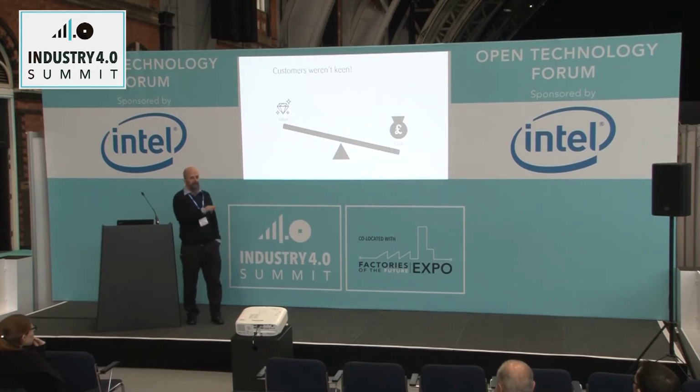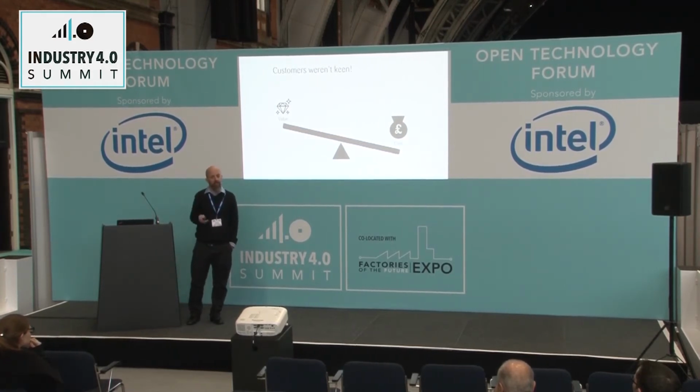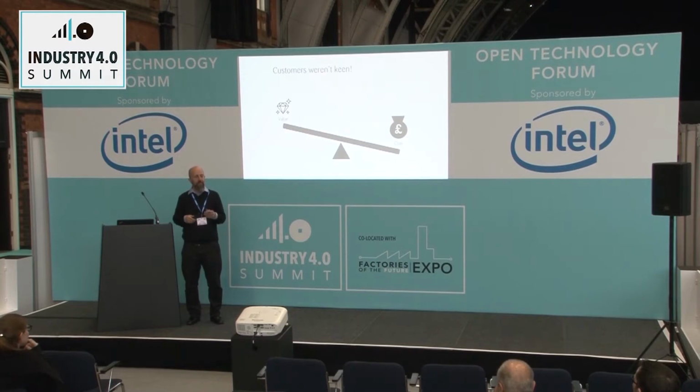So basically, the people who are making purchasing decisions in hospitals and in healthcare trusts really weren't interested in this product. This was the point that they engaged us to help them to understand how they could leverage technology, how they could create new value, and how they could make this much more attractive proposition to their customers.